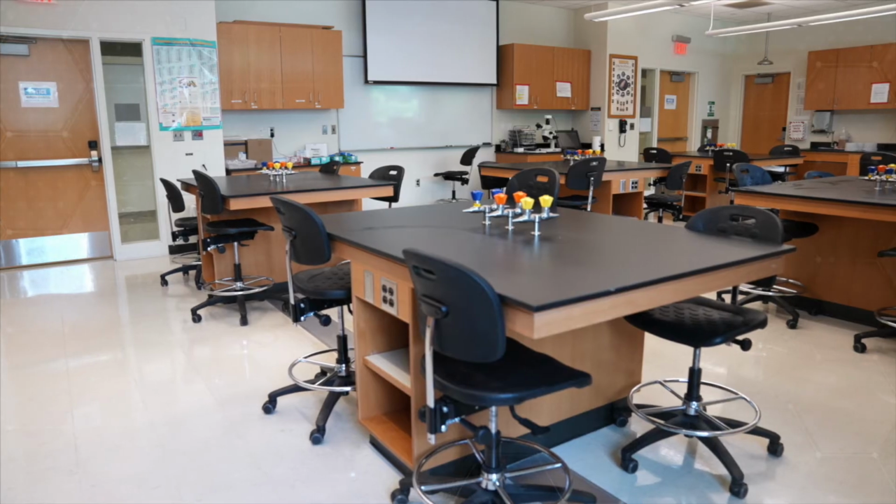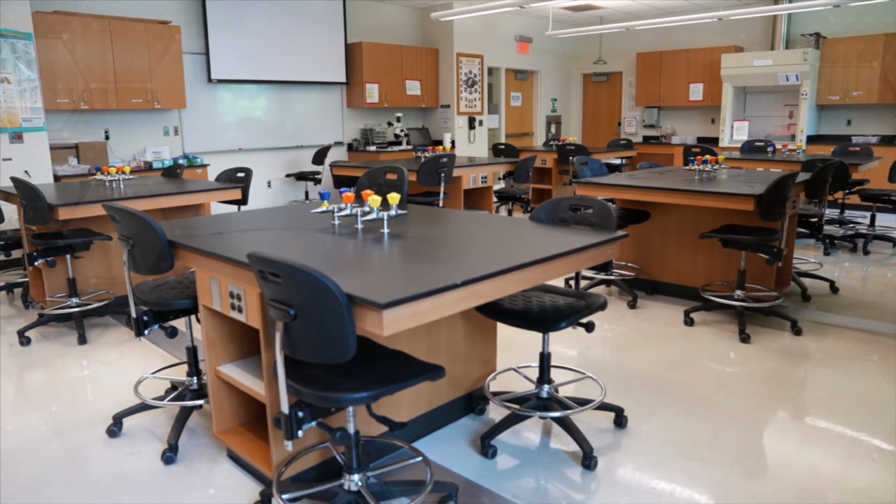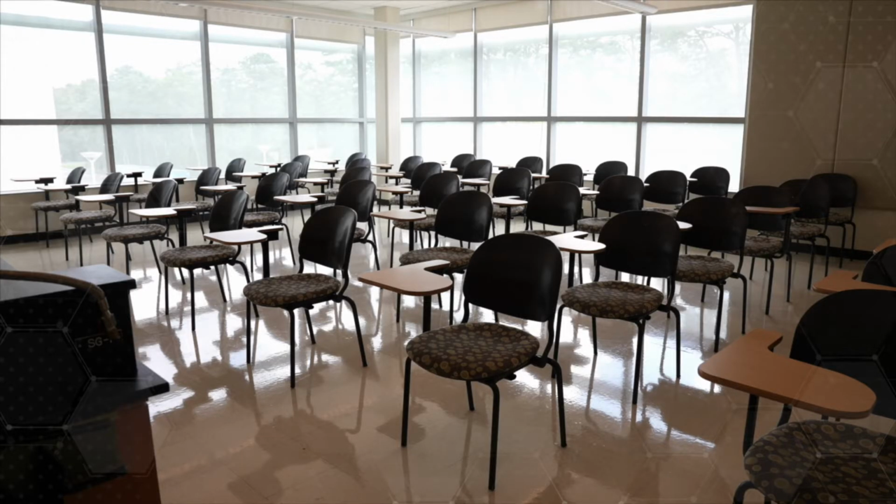Next, you'll find 3 24-seat biology laboratories designed for studies in cell and molecular biology, microbiology, genetics, cancer biology, and neurobiology. Each is designed similarly to allow students to get accustomed to the workspace as they move from one subject area to another. At the end of the main hall, we have 2 55-seat classrooms which are used for a variety of subjects such as ornithology, mathematics, and biodiversity and evolution lectures.